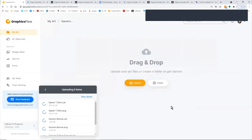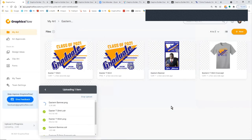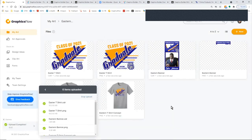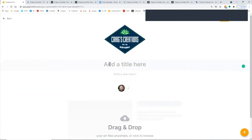Open. And so it's going to open. That's going to be nice and safely stored in the cloud. And look at that, previews. Awesome. So there's all the art assets for that particular job. Pretty awesome. Then what we're going to do is we're going to go over here to art approvals, and we're going to say create a new approval. Eastern Graduation Concepts. Easy.